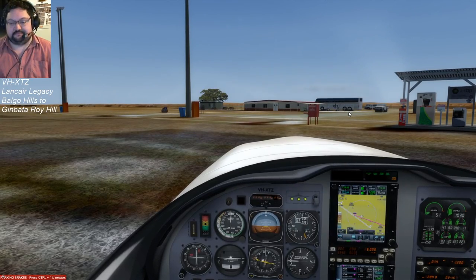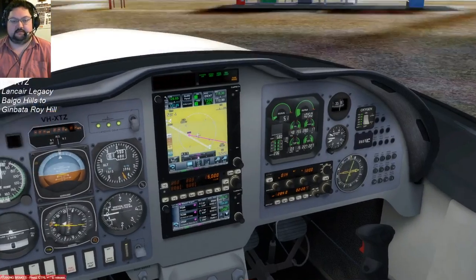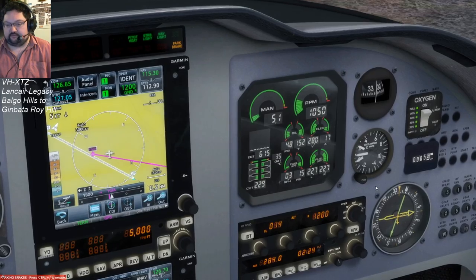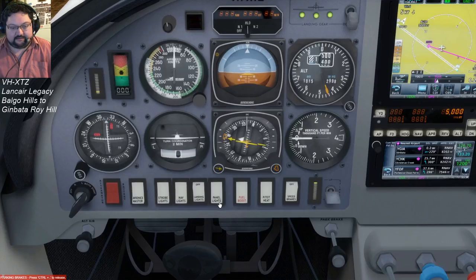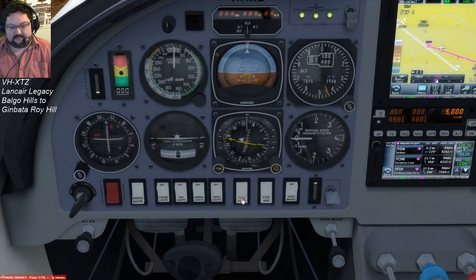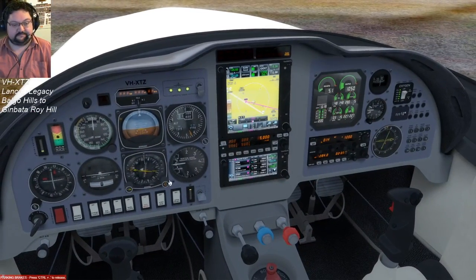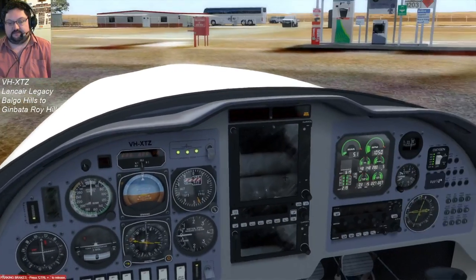Parking brakes up. Going to lean out the engine a little. That's looking okay, that's looking okay. O2 is off now, should have had it off a little while back. Lights, lights, lights. Boost pump, pitot. Gear is up, and I'll shut it on down. Get the air brakes off first.